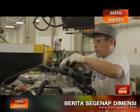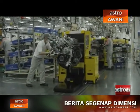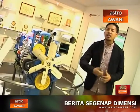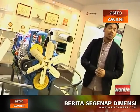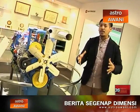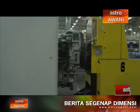Now, more information about the engine assembly line. It's 190 meters long, and of this entire length, 70% of it is robotics. So you've got robots moving around doing the work that people used to do back in the day. However, that does not negate the need for personnel to be part of this particular line. We have about 90 people working on this line, in totality.